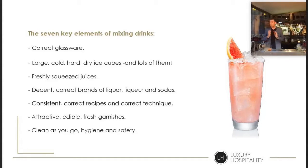Then decent, correct brands of liquor, liqueurs, and sodas. When you use a soda, don't go for the cheap stuff, which is made by big multinational companies. Try to look to smaller brands like, I have here a London Essence or Fever Tree. These are pretty high quality. If you use Schweppes, let's say you make a gin and tonic, the Schweppes tonic is just mass produced and as cheap as possible with chemical compounds in there, which you don't want to drink, basically. So when you use sodas, make sure the quality is good. Same goes for the spirits and the liqueurs.